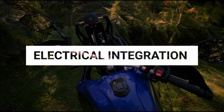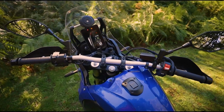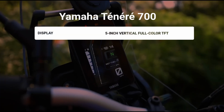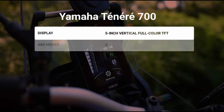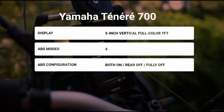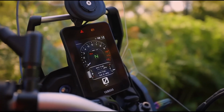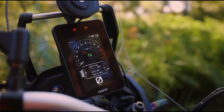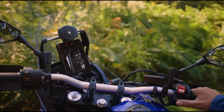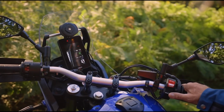Shifting our focus to electrical integration and cockpit friction, the Yamaha Tenere 700 features a vertically oriented 5-inch full-color TFT display, 3 switchable ABS modes, both on, rear off, or fully off, a simple switchgear array, and 0 complex IMU-based traction control interventions. Yamaha's electronic philosophy is pure mechanical purism. What isn't there cannot break in the middle of the Mongolian steppe.